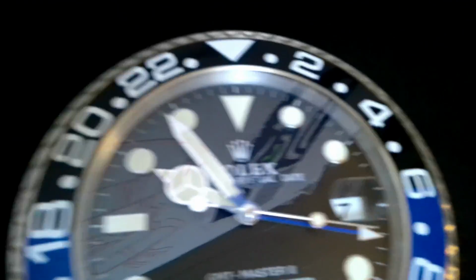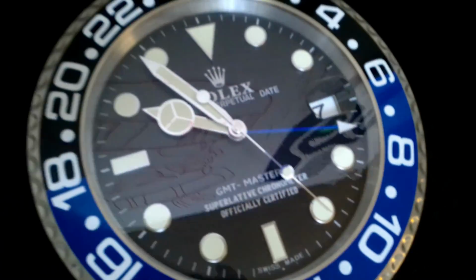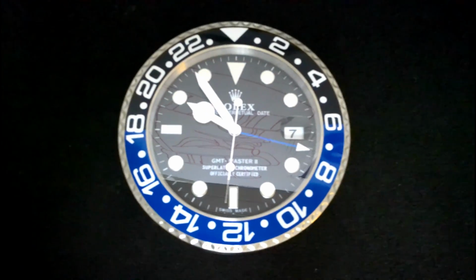I've got another black one. Well, two of them that's coming that I'm giving for gifts to somebody that I think they'll really like them. But there you go, folks. The Rolex wall clock.